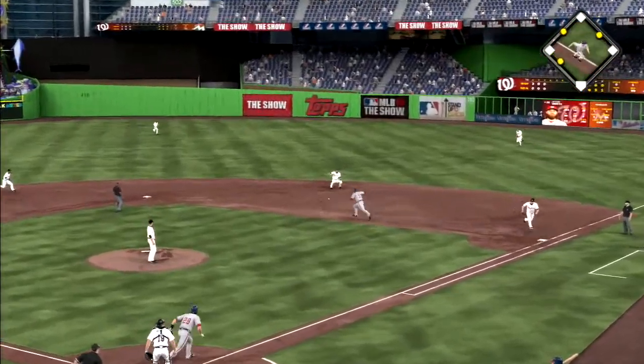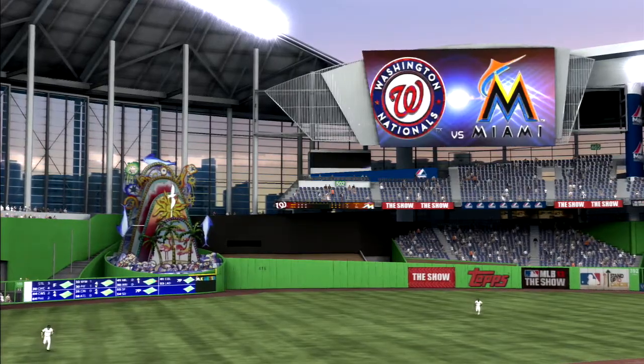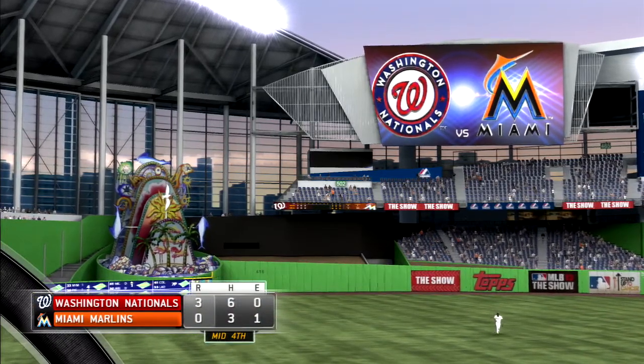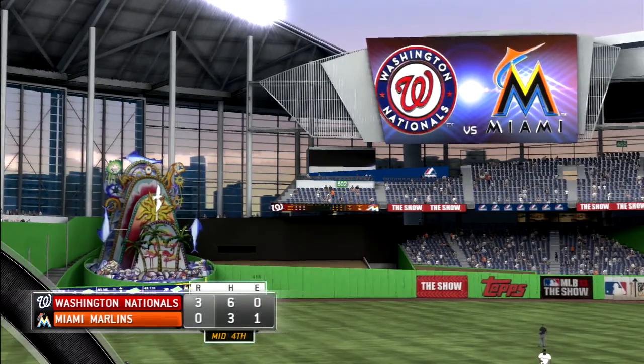Now this is on the ground to second. Is he going to get out of this? Over to first. He does get out of it, and the inning is over. So the error winds up not costing him as they leave the bases loaded. On now to the bottom half of inning number four. It's the Nationals 3 and the Marlins nothing.